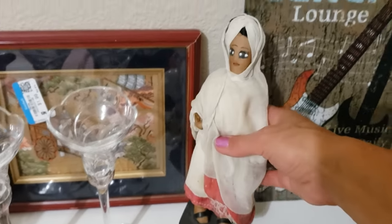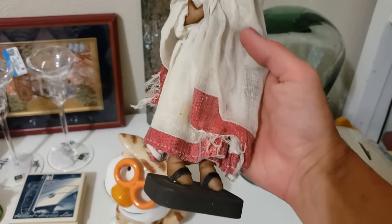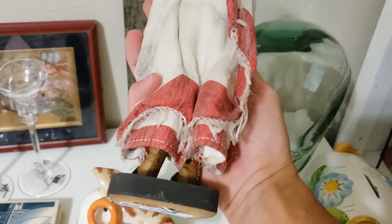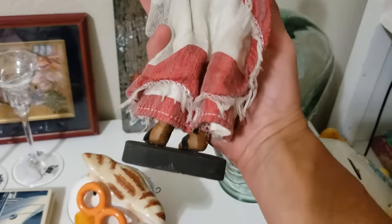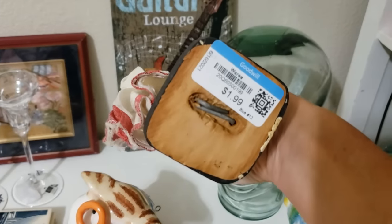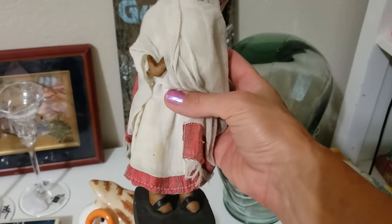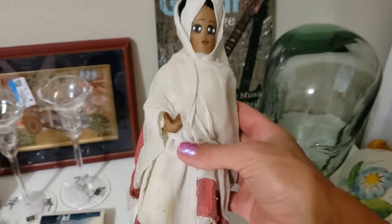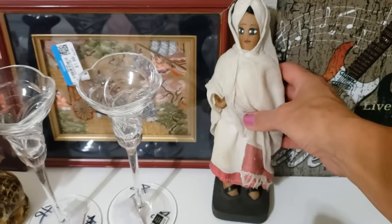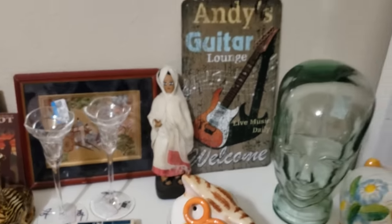I really like this little Indian lady. She seems to be handmade, hand-painted, very vintage. The detail on her costume is lovely. I think it's a sari. Her sari is fringed all the way around. She's got little sandals and she's secured to the wood base with a metal staple. I paid $1.99 for her. I should probably list her for $25.